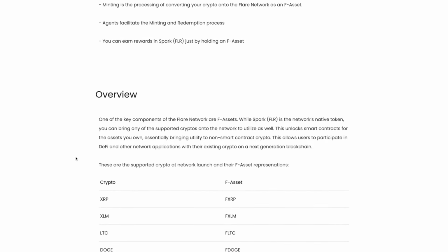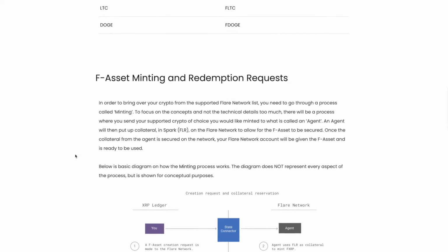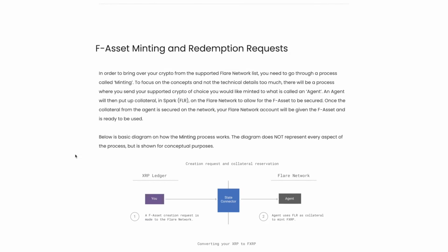Because by holding an FAsset, you're providing liquidity to the Flare Network of that particular asset, whether it be FXRP, FXLM, FLitecoin, FDOGE, FBitcoin, whatever. One of the key components of the Flare Network is FAssets. While Flare is the native token, you can bring any supported cryptos onto the network to utilize as well. This unlocks smart contracts for the assets you own, essentially bringing utility to non-smart contract crypto. This allows users to participate in DeFi, decentralized finance, and other network applications with their existing crypto on the next generation blockchain. FAsset minting and redemption requests go through the State Connector.